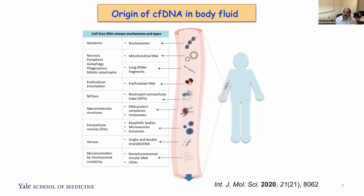Many times when we think about cfDNA, we think about short fragments, but sometimes these fragments can be as long as 30 kb. People have shown that there can be bigger cell-free DNA. The source of those long cell-free DNA or mitochondrial DNA is through many of these processes.